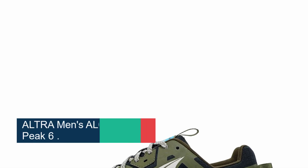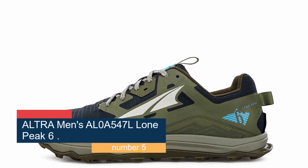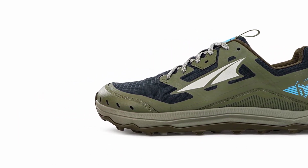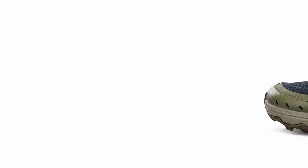Number 5, ALTRA Men's AL0A547L Lone Peak 6. Even though it's not heavily cushioned, the Solar Glide 5 isn't a lightweight trainer.